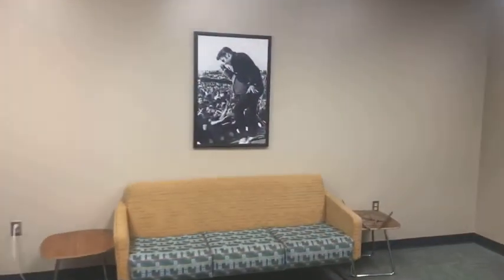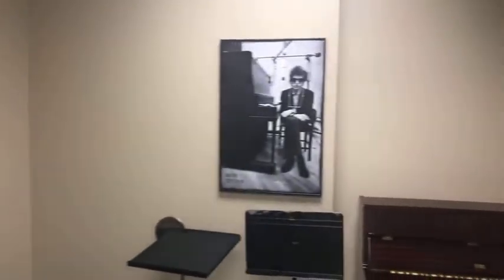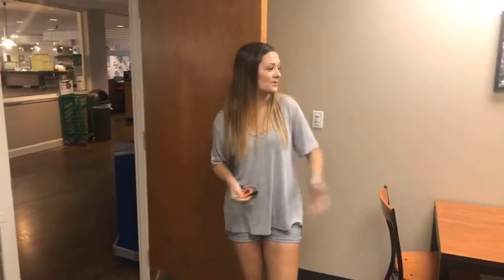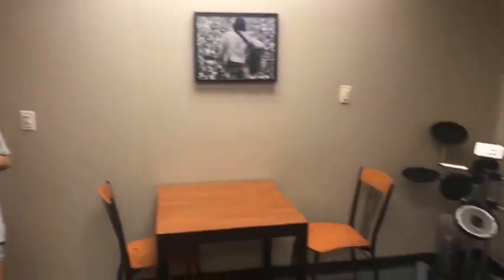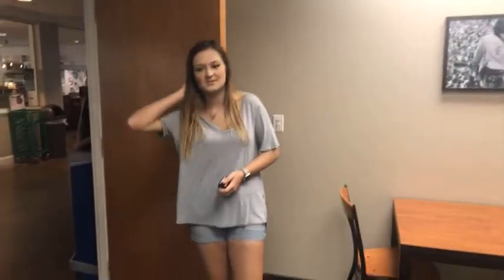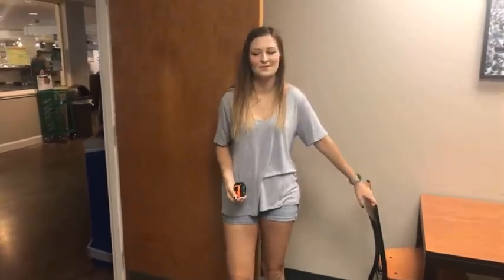Right here, we'll go inside the music room. That's a heavy door. For all of our musically gifted people, you can come in here and practice. I passed by here and people were playing violins, and we have a good old piano. We have some stands if you ever need them, and a little drum set right there. Even if you're not a music student, you can always come in here and do some homework.